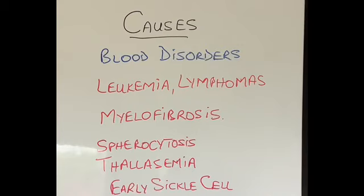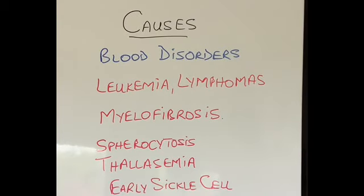You might remember from my previous video when I discussed the functions of the spleen, that when the child is in the mother's tummy, when the mother is pregnant with the baby, in the first few months of pregnancy, the spleen is the main organ which forms blood. And as the baby grows older and when the baby is born, then most of the function is picked up by the bones to make blood, and the spleen stops making blood.